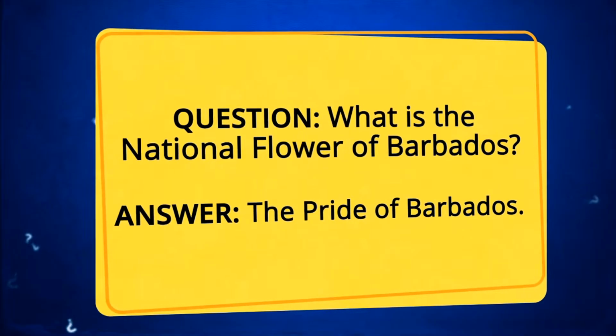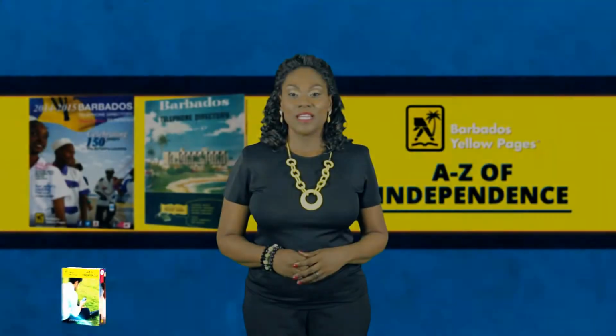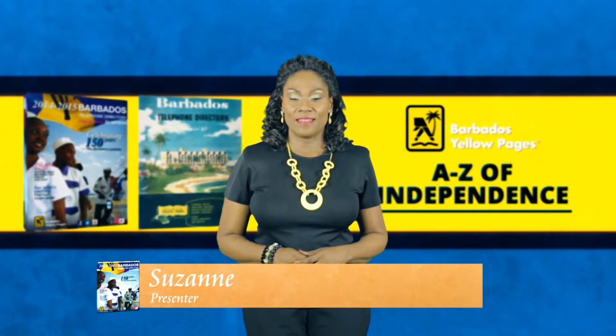The pride of Barbados is the national flower. Sprinkling clothes with water was popular back then, as it was believed that repeatedly wetting clothes allowed the sun to bleach them.